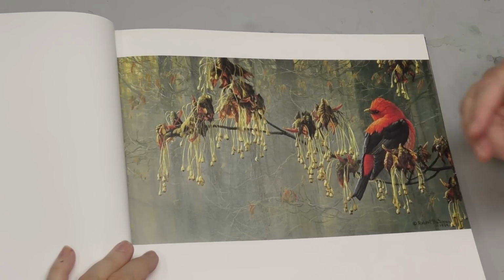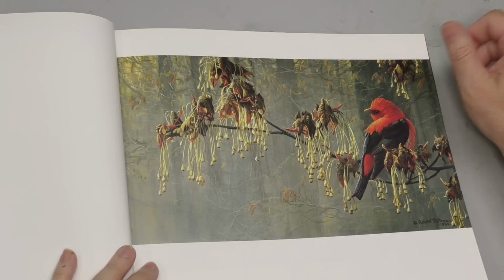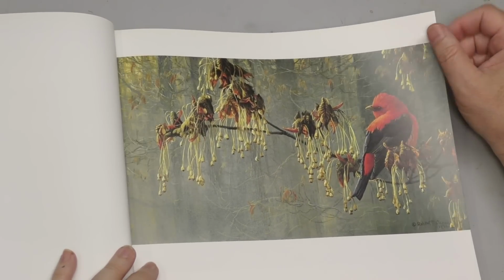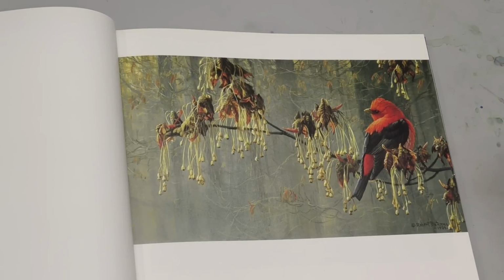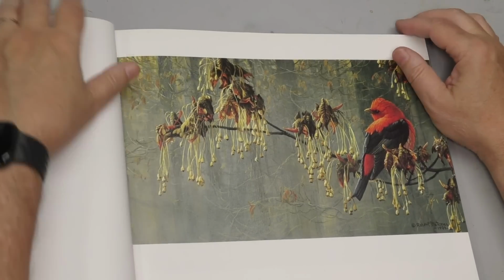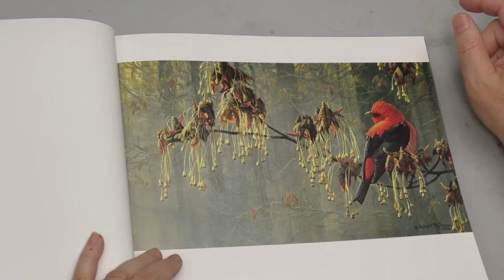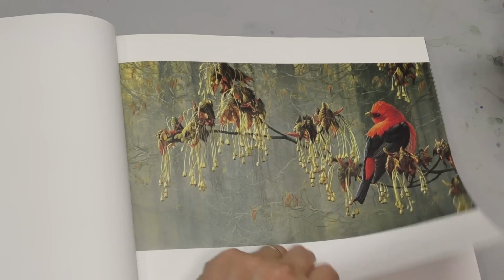The color. The other thing that has always struck me and just wowed me about Robert Bateman is his atmosphere and light. I would paint almost anything, any subject. I love painting any subject. You know, I focus a lot on landscape on this channel. I love portraits, love birds. But what means the most to me is light and atmosphere. And that's just exceedingly difficult to do well.